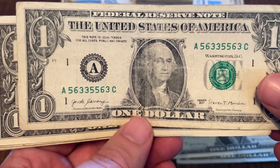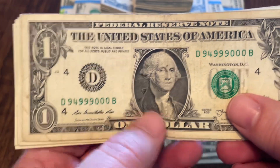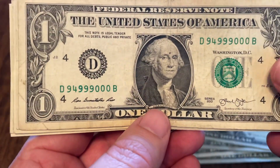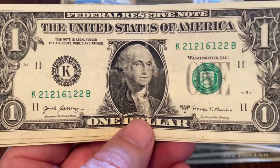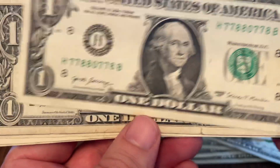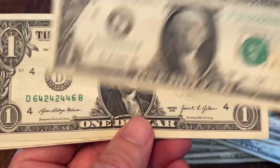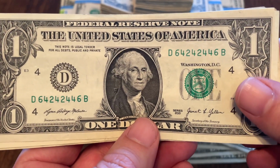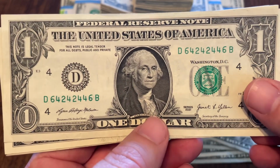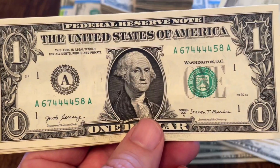All right, so that's 3s, 5s, and 6s, 3s, 8s, and 9s, 0s, 4s, and 9s, and yes, this 9 is a little darker. So what? Doesn't mean anything, not an error, no additional value. 1s, 2s, and 6s, 0s, 7s, and 8s, 1s, 4s, and 7s, 0s, 4s, and 5s, 2s, 4s, and 6s. And by the way, if there's any question why trinaries aren't worth anything, look at how many I found. If they are that easy to find, that's certainly not rare.